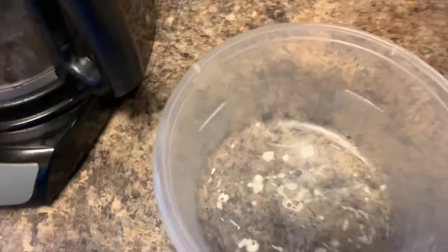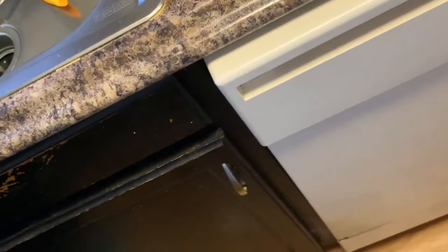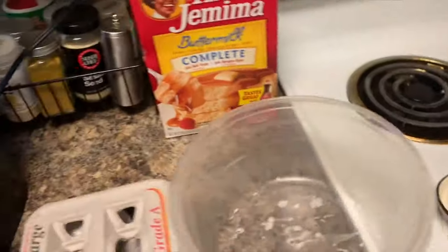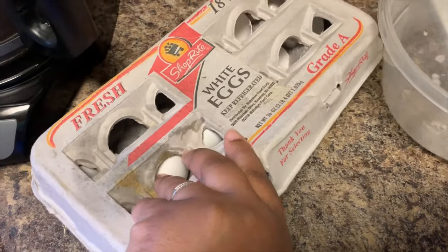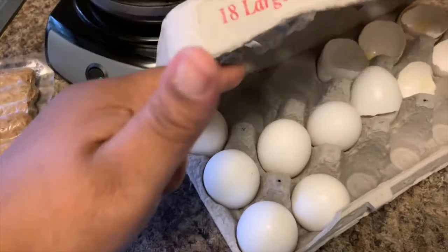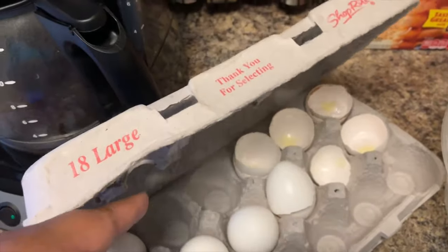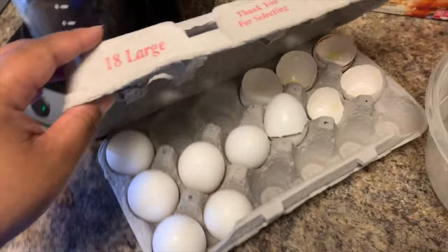And I got some eggs, so let me grab these eggs out of the refrigerator. But what are y'all eating for breakfast? This is a big carton of eggs, so I normally cook about 6 eggs for us, so that's about 5. Yes, I'm the one who puts the empty egg containers back in the cart. Who else does this?